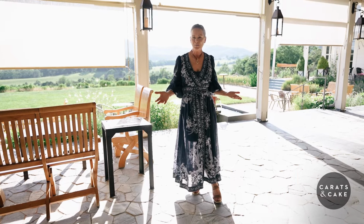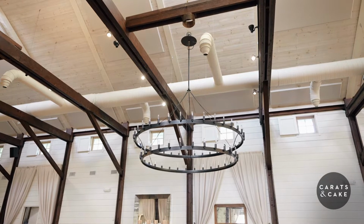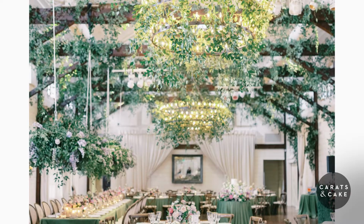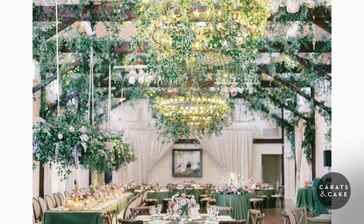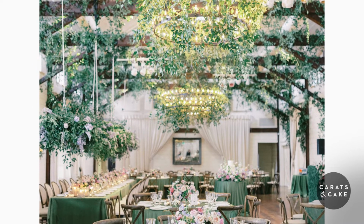One of the floral team members said to me, it would be awesome if the chandeliers could be lowered so that we could apply florals to them, which we thought was a mad idea. And then Dean figured out how to put the whole thing on a pulley. So you come into this beautiful space and all of the chandeliers can be lowered. You can apply whatever floral treatment you want, and then back they go up.